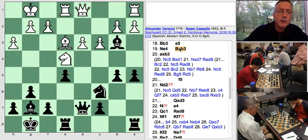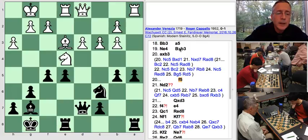So instead, after bishop takes b3, he took back with the a pawn. This gives him an open a file, which is good for him. But it does allow me to continue with my plans of driving his knight out of the center. And now I'm actually nearly threatening to win a piece here after knight c5. Now, unfortunately, I can't. But it worried him enough that it caused him not to go into c5, and that was actually a mistake that turned the tide in the game.